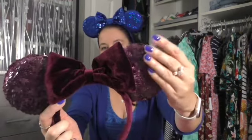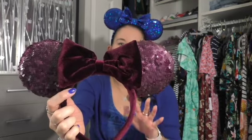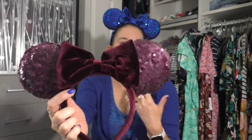Then I've got the Bordeaux ears, right? That's what they were called. These have the sequins that go up and down and this beautiful velvet bow. Love these ears. These are definitely a Food and Wine, November, December holiday kind of pair.